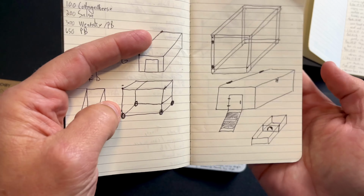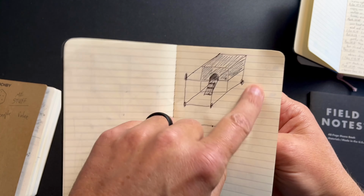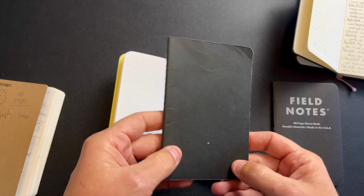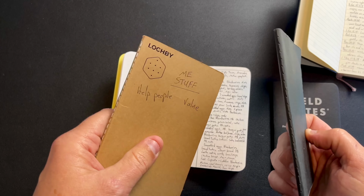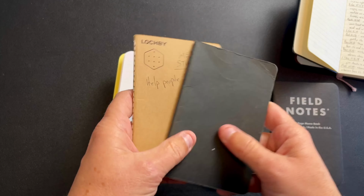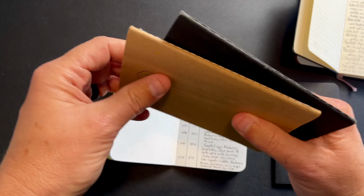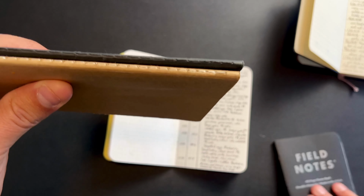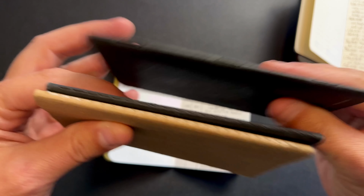I was building a chicken coop in the past. I wanted it with wheels so I could move it. And there's all kinds of different notebooks, there's field notes. This is a Moleskine. This is a Lochby. I typically just use the field notes, but they're all good. The cool thing about the Moleskine and the Lochby is you can see that they have the sewn binding, whereas the field notes does use the staples.